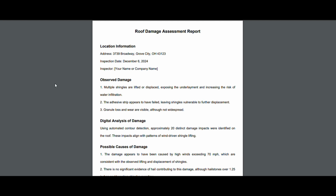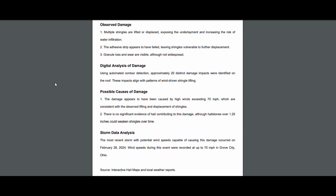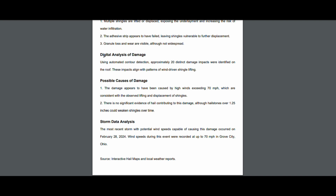We're going to go out there and take pictures from all four sides. We're going to hit submit and we're going to get a report. Observed damage: multiple shingles are lifted or displaced, exposing the underlayment and increasing the risk of water infiltration. The adhesive strips appear to have failed, leaving shingles vulnerable to further displacement. Granular loss and wear are visible all throughout the wind spread. Okay? Digital analysis: using automatic contour detection, approximately 20 distinct damage impacts were identified on the roof. These impacts align with patterns of wind-driven shingle lifting.